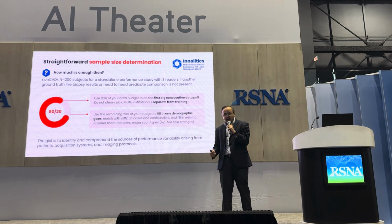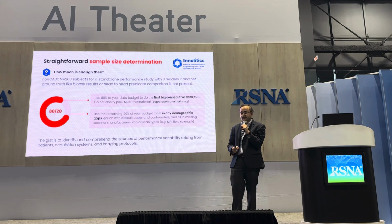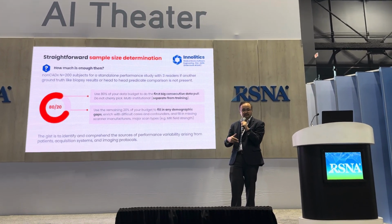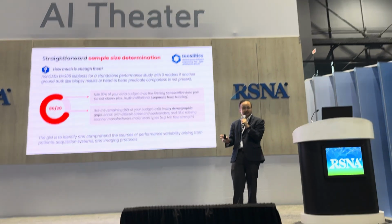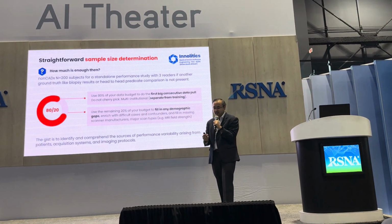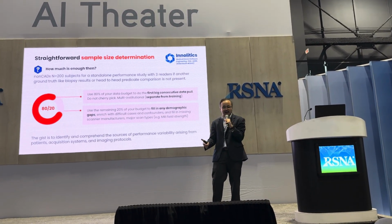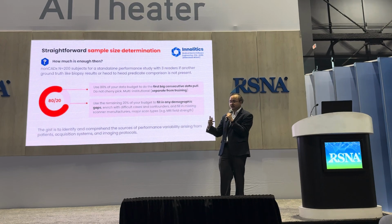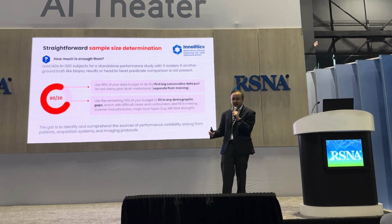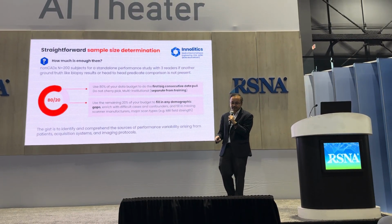My recommendation for how you should allocate your budget for testing data: use 80% of your budget for the first big data pool. That should capture a lot of variability in your target data, but it's not going to capture all of it. The remaining 20% I like to use to fill in any gaps. If there are any demographic gaps, or perhaps you're missing a type of scanner manufacturer or magnet strength or whatever, that last 20% of your budget could be used to fill in those gaps.